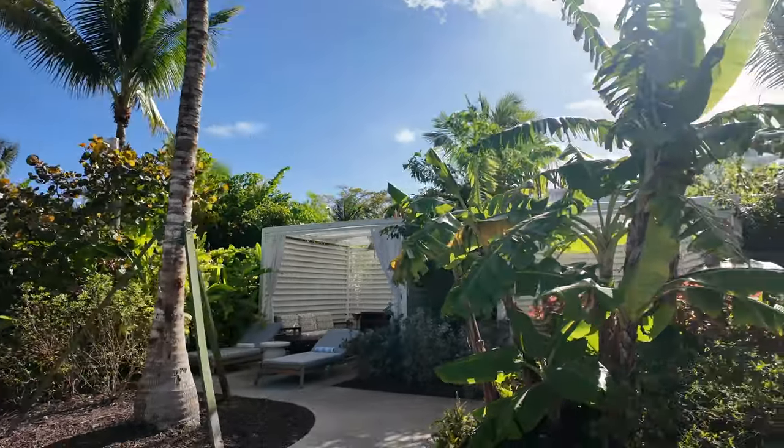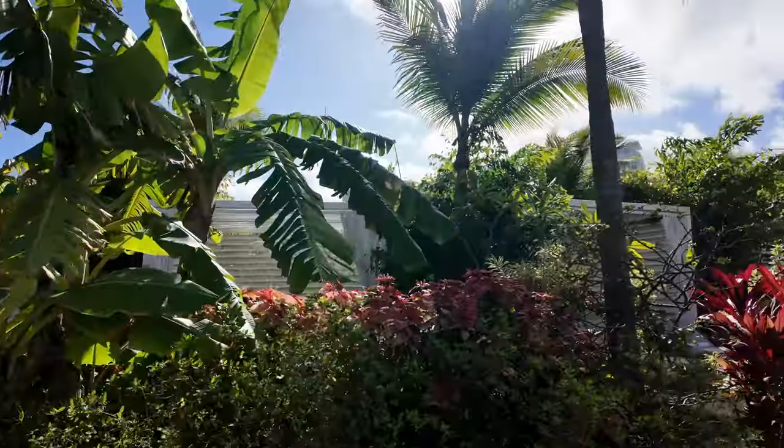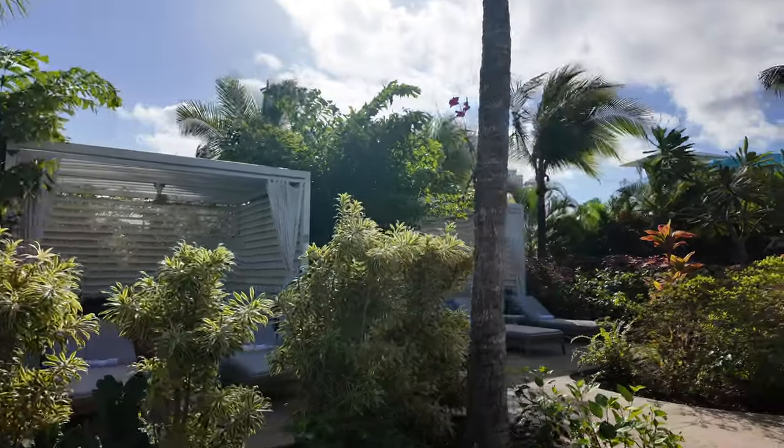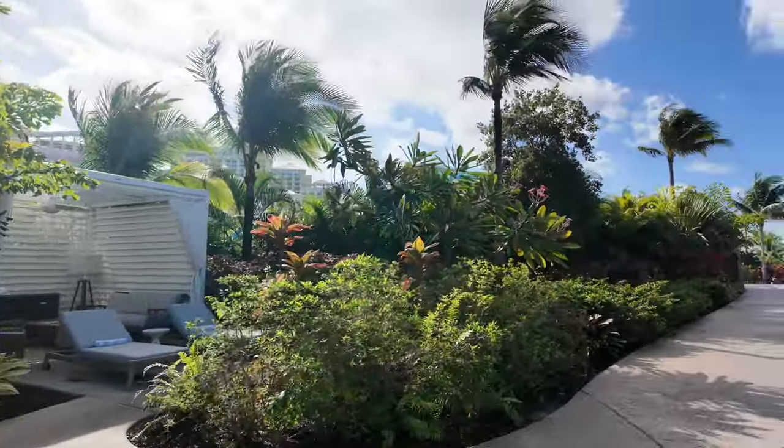Beach chairs are free at Baja Bay, but you do have these upcharge cabanas that are awesome for families or big groups. Just to have a little bit of extra space while here at Baja Bay.